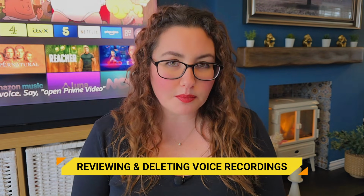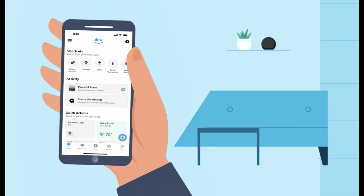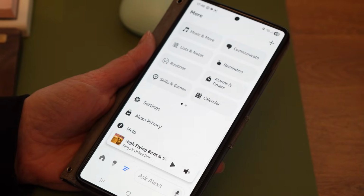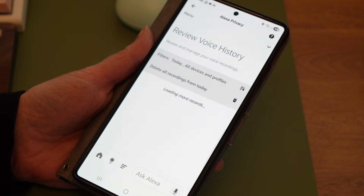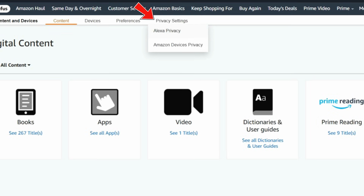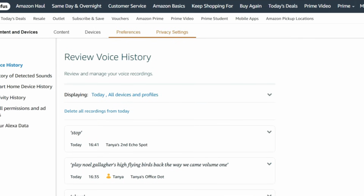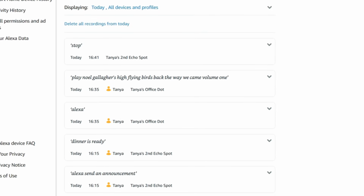Now, here is the important part, because most guides do get this wrong. Open the Alexa app or go to your Amazon account online. If you're using the app, tap the menu at the bottom, then go to Alexa Privacy, then Review Voice History. If you're viewing your account online, go to Manage Your Content and Devices, Privacy Settings, Alexa Privacy, then Review Voice History. From there, you can see every recording, listen to them, delete individual ones, or delete everything.